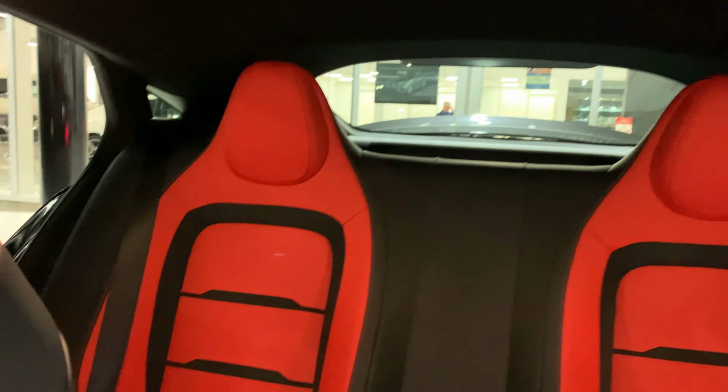Also, your media button is right here. You can add your volume, reduce your volume. Eco is provided for right here. If you want to save some fuel, you want to make sure you use that.